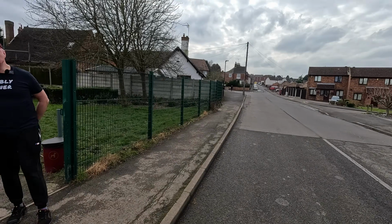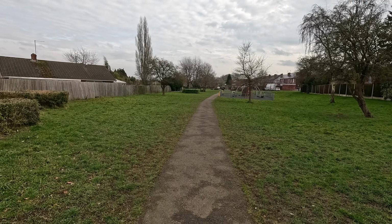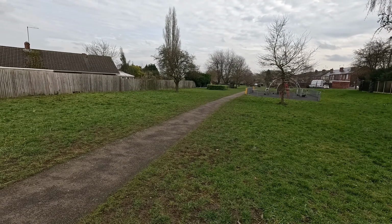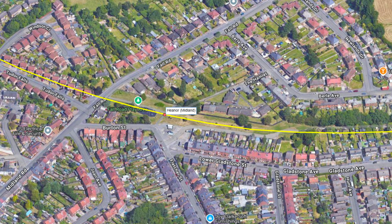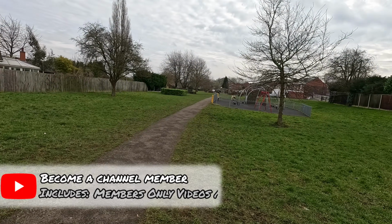So 2 stations in Heanor. The first one to arrive was this location on the Midland Railway. Now, this is the line between Langley Mill and Ripley. And on this green area, you can see that the railway line was in a cutting, and this has all been filled in. We covered this line from Ripley all the way to Langley Mill a while ago, looking at what remains.